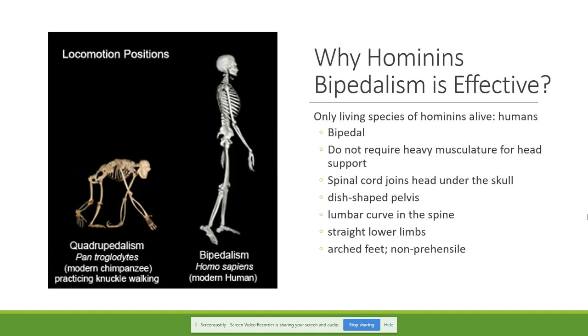As you know, humans are bipedal 24/7. Early hominins that were bipedal were able to do that too. So what is the difference between the kind of bipedalism that humans do and the kind of bipedalism that other apes do? From your reading, you know that chimpanzees and apes can do bipedal movement, but they cannot do that 24/7. They can walk for a while on two legs, but eventually they're going to get tired. So there are certain characteristics that make bipedalism possible.